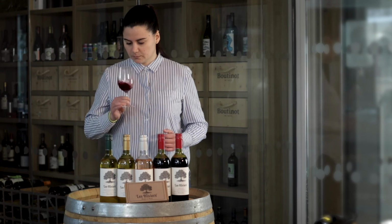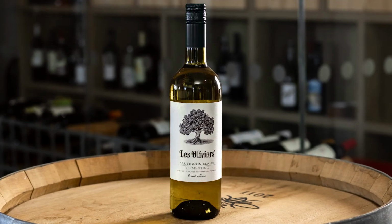And this is just calling for a great steak, potentially a pizza with some salami on it. So yeah, obviously anything with a bit of spice as well. So why not even throw in some vegetarian option with some honey glazed roasted carrots and a bit of rosemary. Sold. So this was the Les Oliviers range.